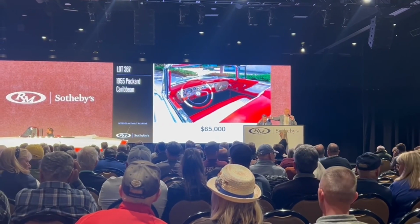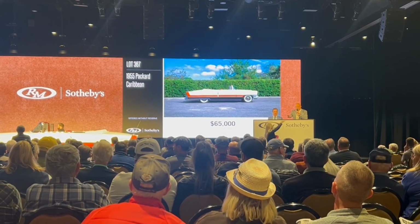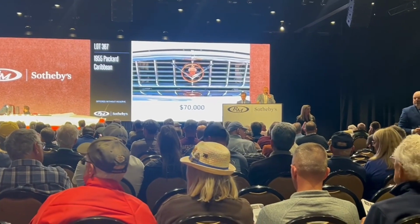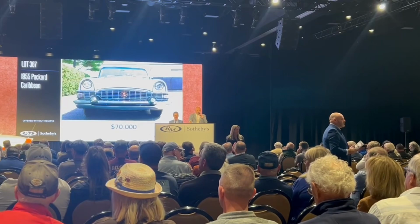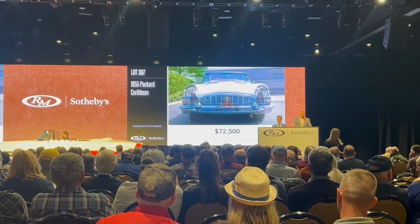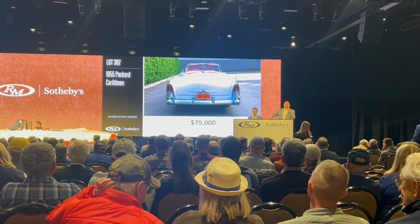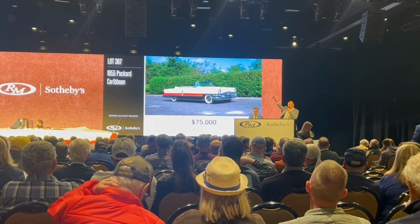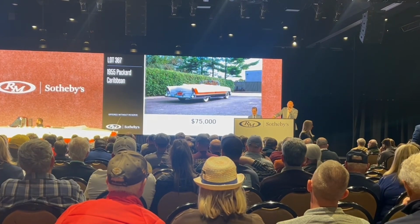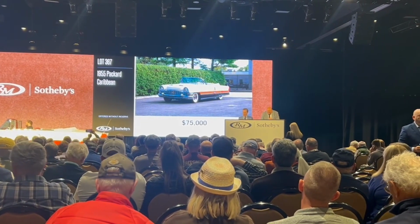Out it goes in at 65. $70,000 going once. Carries bidders on at 65. 70,000 going twice. 70,000, 67.5. Now 70,000. Now 72.5. We're at 70,000. Asking 72.5. 72.5 going once, going twice. 75,000 now. 75, 77.5. We're at 75,000, asking 77.5. 77.5 for the first time. You bid back there, sir? 77.5 for the second time. Third and final chance at 77,500. Yes or no? Sold, $75,000.